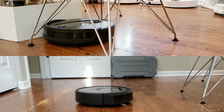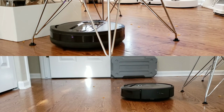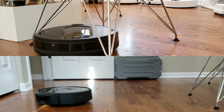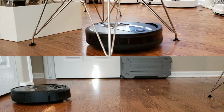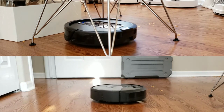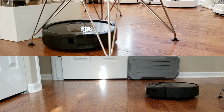So it looks like both these guys are doing their thing. The Shark is confused right now, trying to figure out how to get away from these chair legs, and it does struggle, but you'll see a side-by-side comparison of the Roomba i7 in the same situation, and it has no problem figuring out a way out from these chair legs.